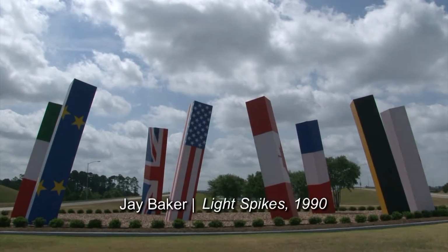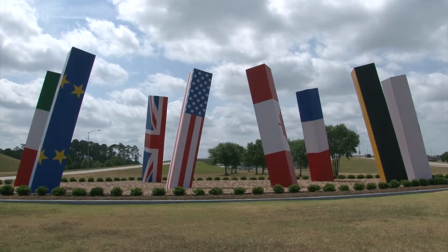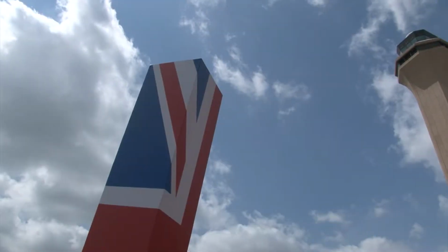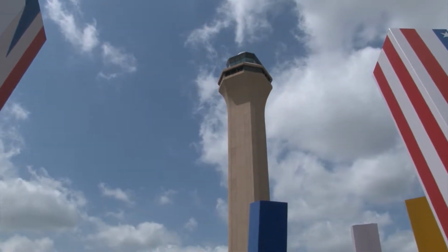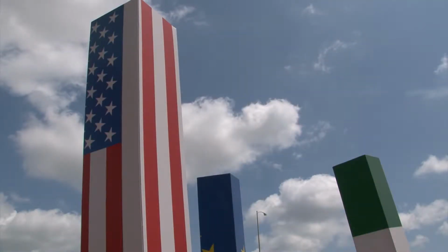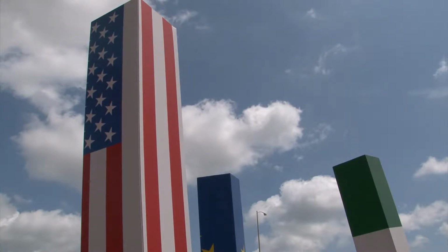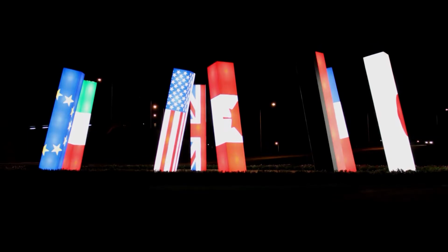The light spikes along Will Clayton Parkway at the Houston Airport IAH is one of our most stunning works of art. It consists of 8 light spikes representing the countries that participated in the 1990 Economic Summit here in Houston. The work by artist Jay Baker is stunning during the day with blocks of light radiating out from a central point, but at night it's even more spectacular.